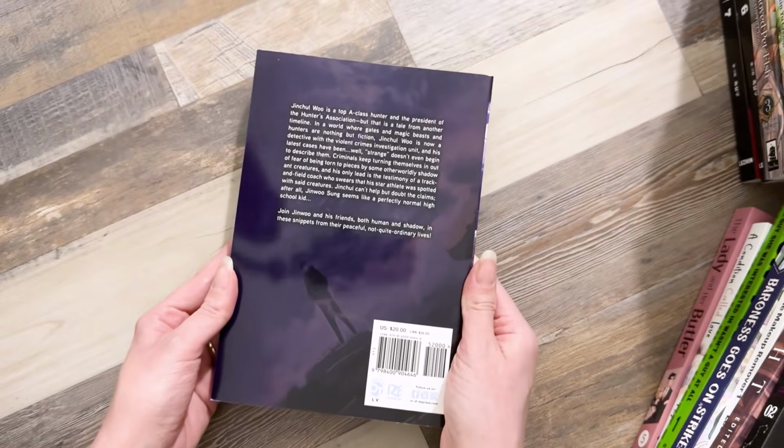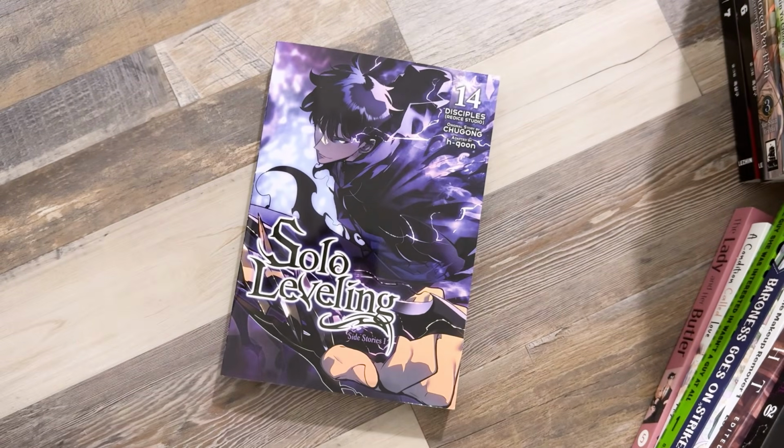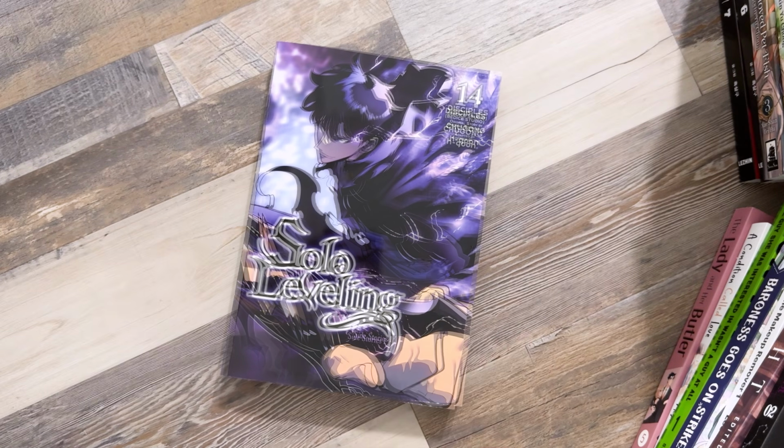So this is one that I read digitally. I have already read the whole series, but I will be looking forward to doing a full read through at some point once the English release has finished. But I really like the story and looking forward to the next season of the anime as well.